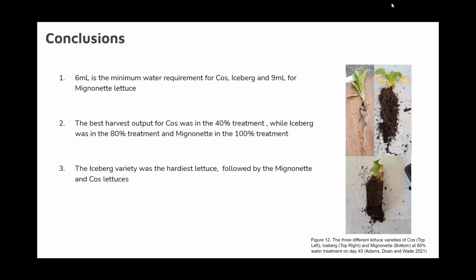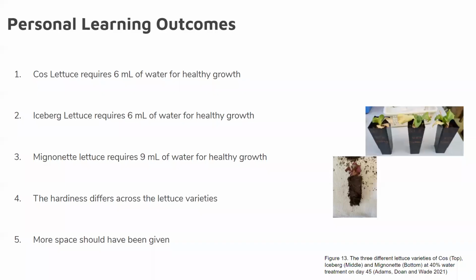In conclusion, this experiment revealed that the minimal water requirement for cos and iceberg lettuce was 6 mils of water every second day, and for Mignonette, it was 9 mils of water every second day. The best harvest output for cos lettuce was in the 40% water treatment, while iceberg was in the 80% water treatment, and the Mignonette was in the 100% water treatment. And lastly, the iceberg lettuce was the hardiest lettuce, followed by the Mignonette and the cos.